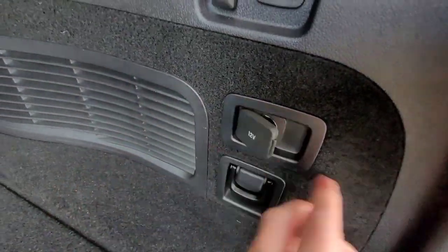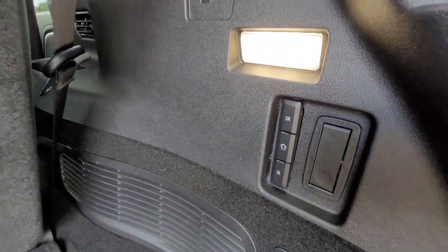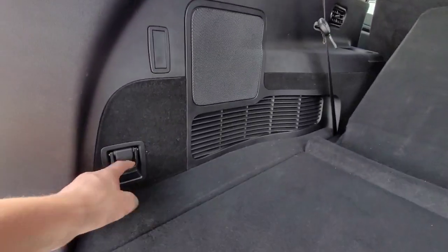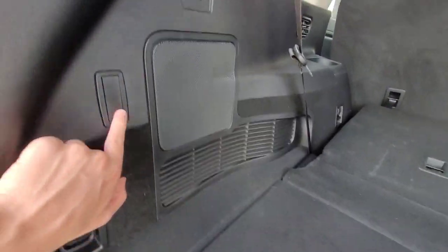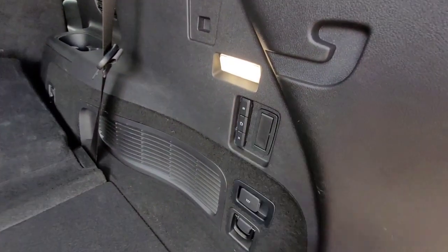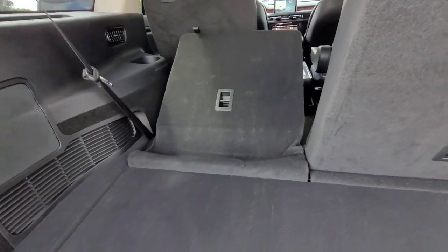Got a 12 volt outlet over here, a little hook, and I can fold down the third row seats using this button here. Little cargo tie down over here, another little hook. And so if I only want to bring one up, I can click 3R, that'll turn the right one up, and 3L will bring the left one up.